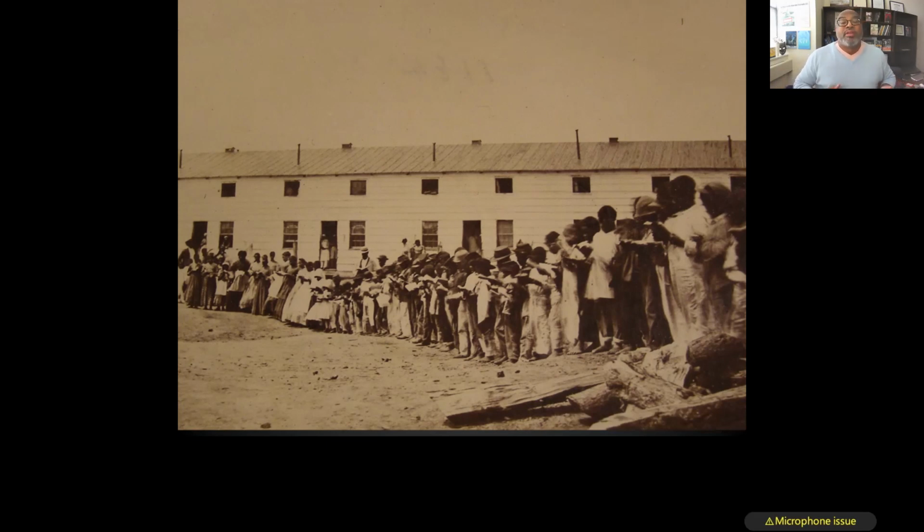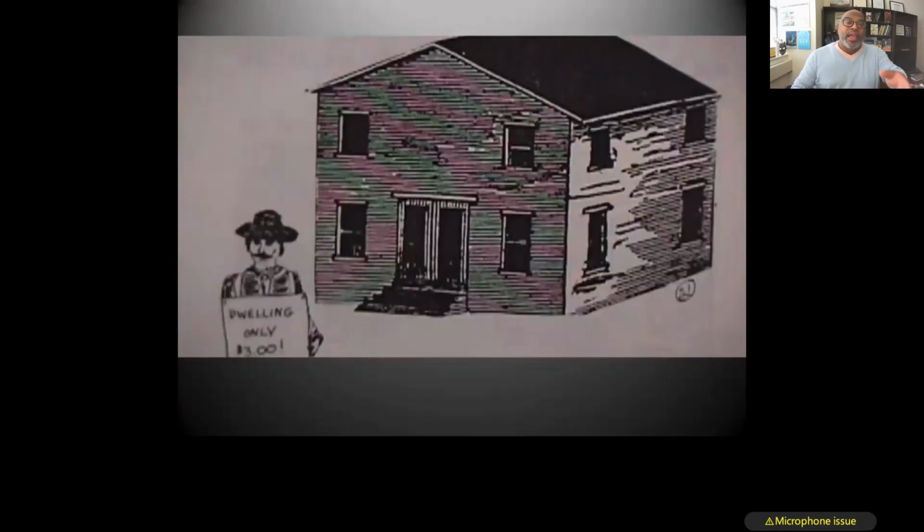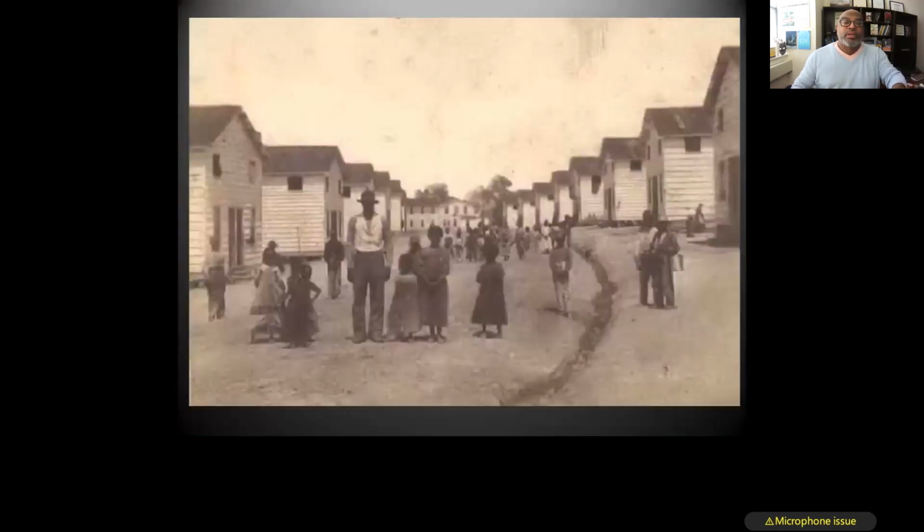in this photograph. So for years, I've operated under the assumption that this was the only photograph of the people who lived in Freedman's Village. But during my time at the Kluge Center, I was able to actually find this one as well, showing a different view of Freedman's Village, but you could still see the same houses that we saw in both this photograph and these two drawings.